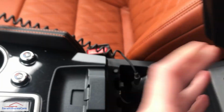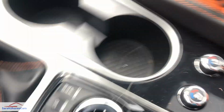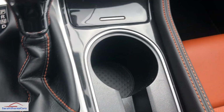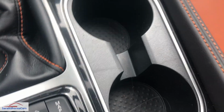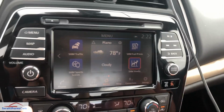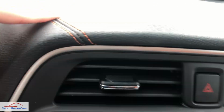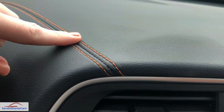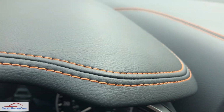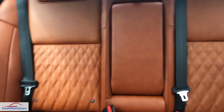Let's go ahead and check out the center console. You have a lot of room in here. You have a 12 volt, this is all that's in here. We have the 2 cup holders that are a good size, and that's, I mean, about it. It's relatively basic. Again, I will do a full video on this and probably have it separately. Oh, and this is kind of cool too. This is leather all here. This is the only part that's actually leather. This is not.